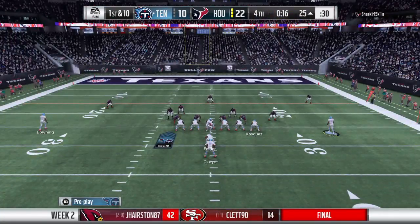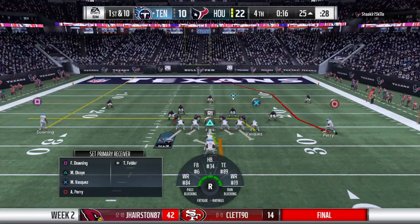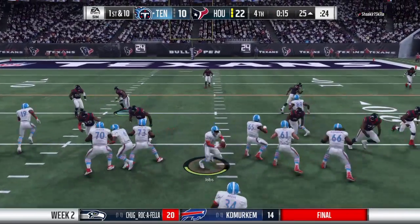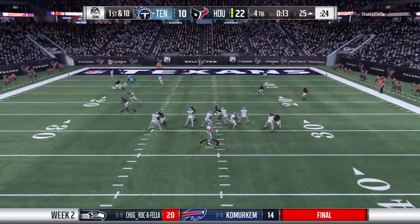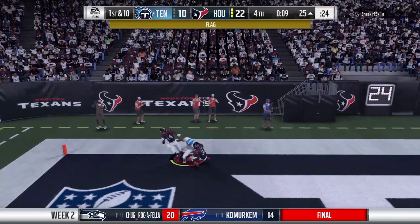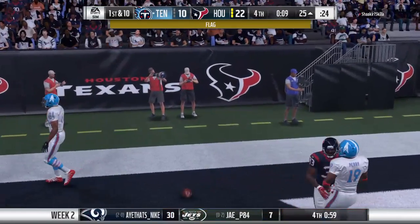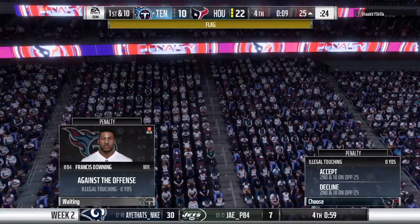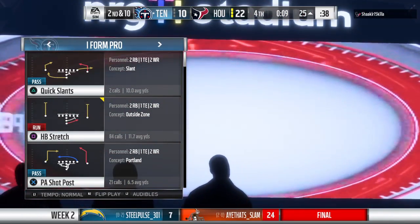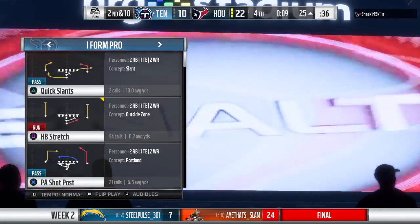All right, here we go. They'll bring a receiver in motion left. Back to throw now on 1st down. And a flag comes in as that one falls incomplete. Well, let's see who this is on. So this will be accepted as it moves the offense backwards.